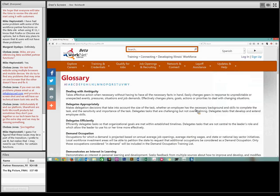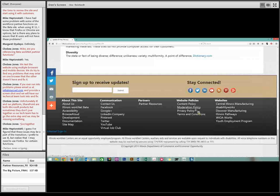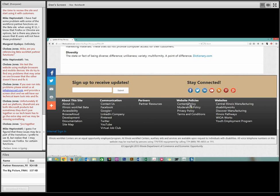Scroll to the bottom of the page. In our footer, we have the ability to sign up for our newsletter, staying connected through to the Illinois workNet social media sites. We have information about browsing the site. We have a Browse Aloud tool so that it will read the website for you if you are visually impaired. You can connect with us Illinois WorkNet. You can see all of the website policies, and you can link to all of the other associated websites with Illinois WorkNet. But what's important right here is what we're going to talk about next, and that's the partner resources.